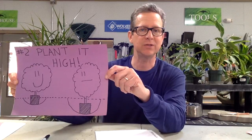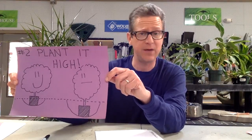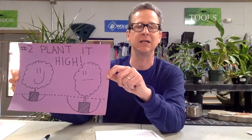Tip number 2, plant it high. It won't die. Plant it low. It won't grow. Corny rhyme, but it is the truth. The best roots, when you buy a containerized piece of nursery stock, are in the bottom of that bucket or the bottom of that root ball. Why would I want to put them so deep that no water and nutrients are going to get to it, or so deep that they're going to be continuously soggy?